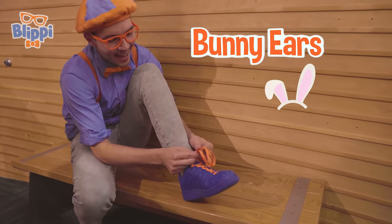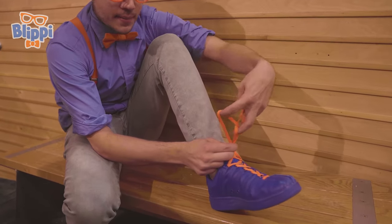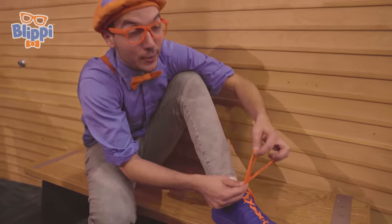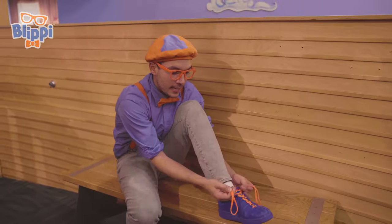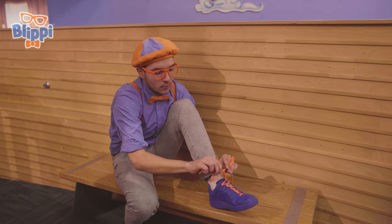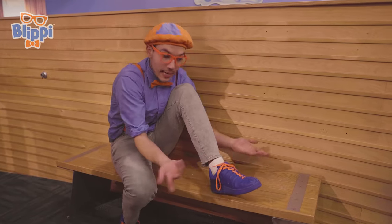Once I've done the first step, then I take the laces and I make cute little bunny ears. Just like this. You see my two little bunny ears? Hop, hop, hop. It's so cute. And then I take the bunny ears and they give each other a little hug. They wrap around, then I pull that tight too.